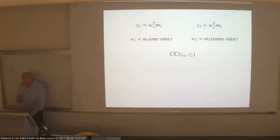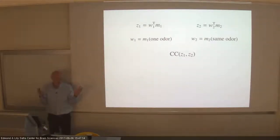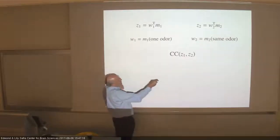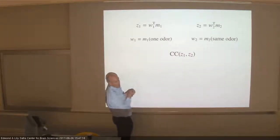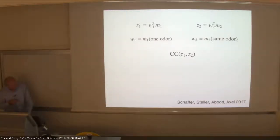The question is, how correlated will those two be to a whole family of odors, across all odors, let's say? So what will the correlation coefficient of these be if you do this one alignment? You'll see why I'm doing this particular thing. Evan Schaefer, in particular, computed this.